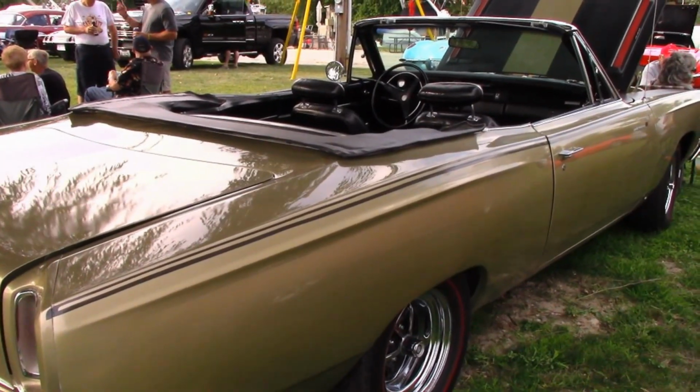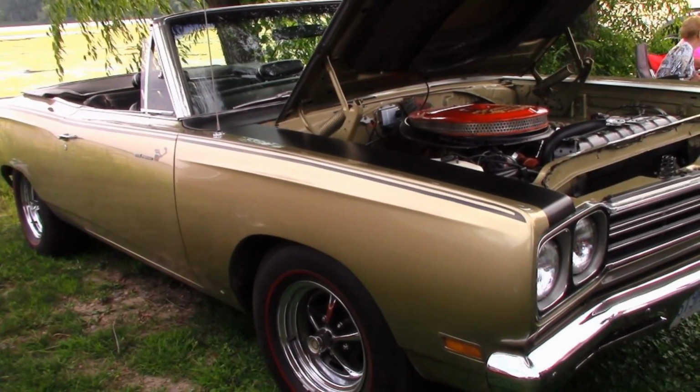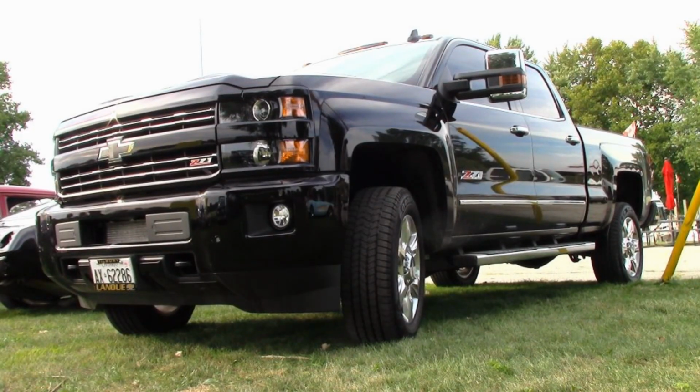And now Bob's 69 Roadrunner. Bob's been a Chrysler guy all his life. He keeps this car in great shape. It's got a 440 engine. This is one honkin' big Chevy pickup. It's an off-road Z71 Crew Cab Midnight Edition. Whatever you call it, it's a nice-looking truck.